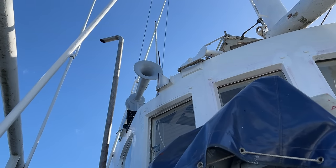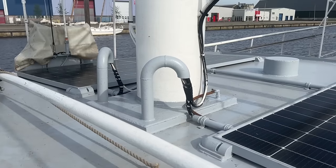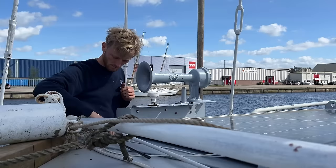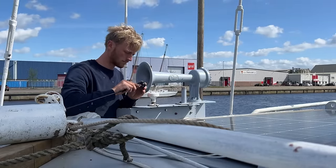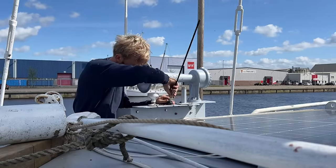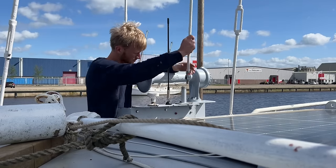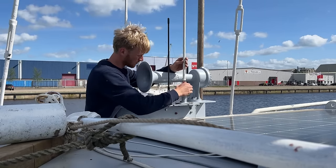We can now install the navigational lanterns and the antennas and connect all the wires for them. We only have two gooseneck cable outlets next to the mast on the roof of the wheelhouse. I want as little cable penetrations as possible in the roof because every hole is a potential leak. To cover up the cables running from the gooseneck to the lanterns and antennas, we run them underneath the solar panels in a nice bundle.